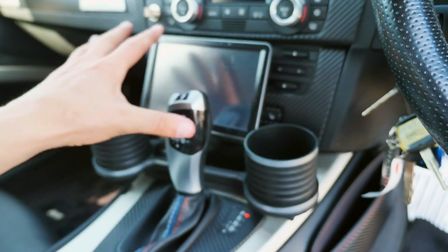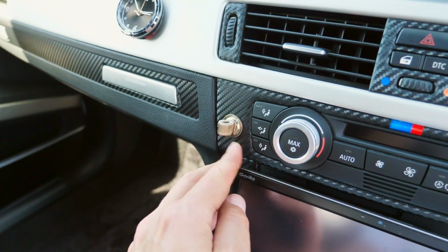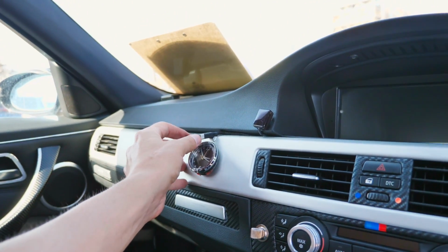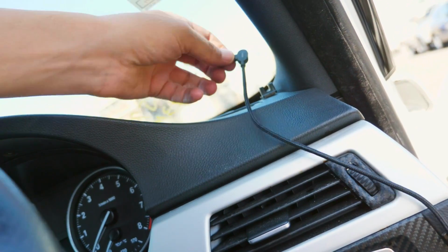Honestly, I would take this stuff out because it makes the interior look cluttered. You have a little place to put receipts. You just stick one in and the spring catches it. It's kind of cool. A clock has been put here of all things. And then a USB, auxiliary USB. I don't know why that would be there either. And an iPhone charger right here.